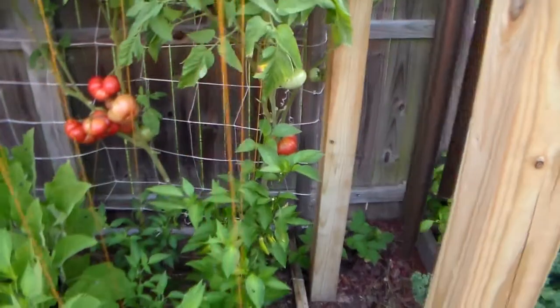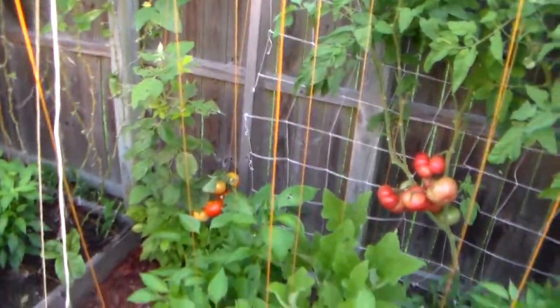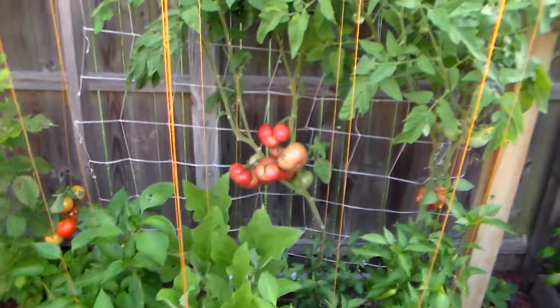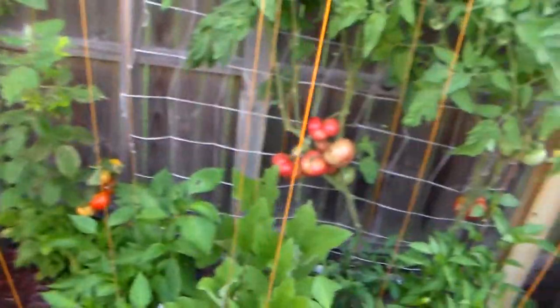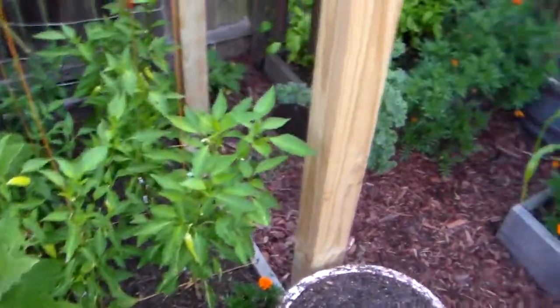If anybody has any good tomato sauce, pasta sauce recipes, I would appreciate it. So I really want to try it. I'm probably going to have to do it within a couple days, because some of these tomatoes are very red already or very pink, and I want to do something with it. So anyway, my banana peppers doing awesome.